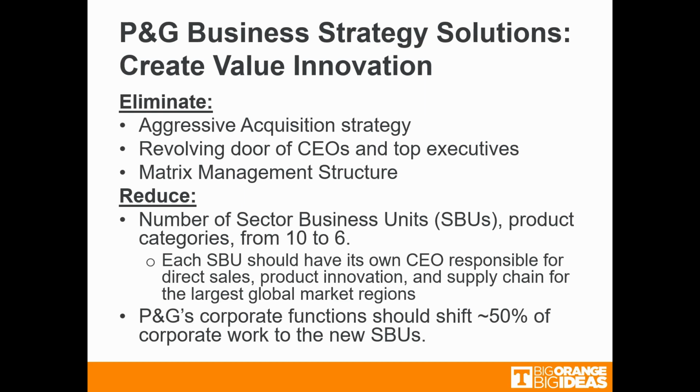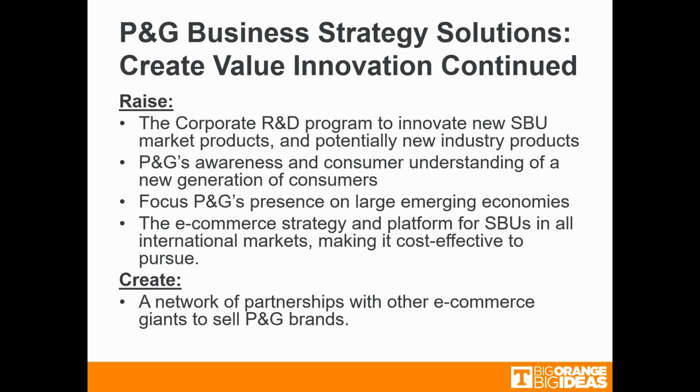P&G should raise the corporate research and development program to innovate new sector business unit products and potentially new industry products. P&G's awareness and consumer understanding of a new generation of consumers should be raised. Focus P&G's presence on large emerging economies and raise the e-commerce strategy and platform for SBUs in all international markets, making it cost-effective to pursue.